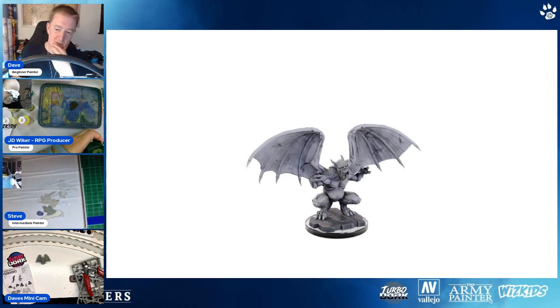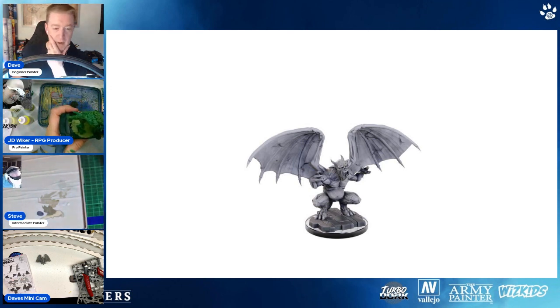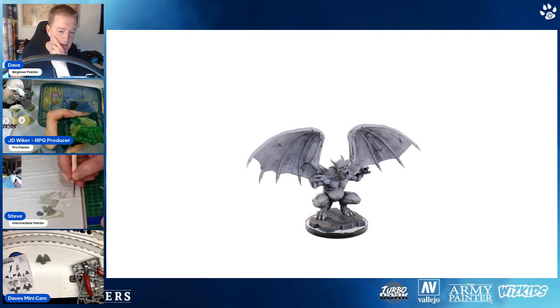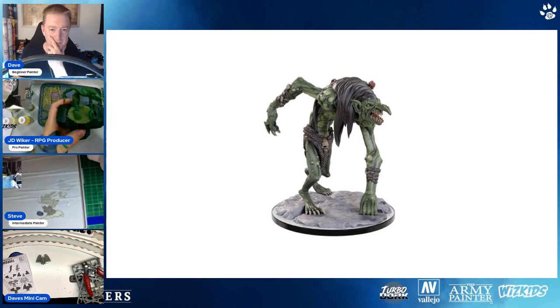So Twitchy is asking, what are we painting tonight? We are painting loads of things tonight. I am painting not one, but two. Well, I am painting one gargoyle. Steve is painting up a Medusa. And JD is painting up a troll, which looks like that. A mutated troll, no less. A mutated troll.